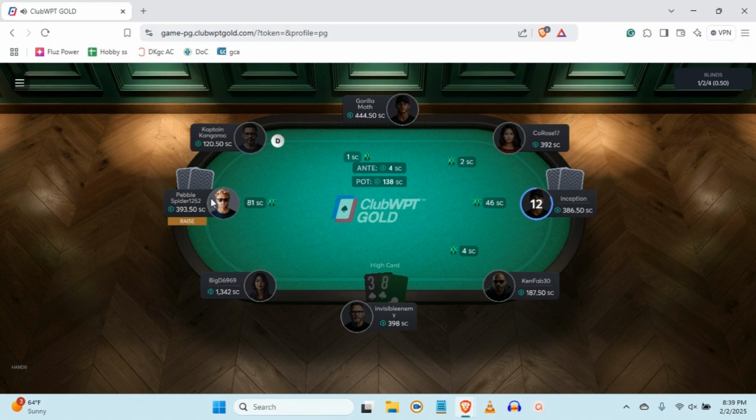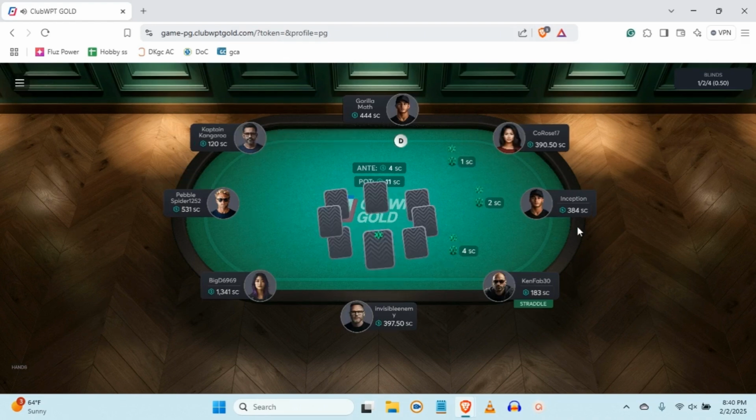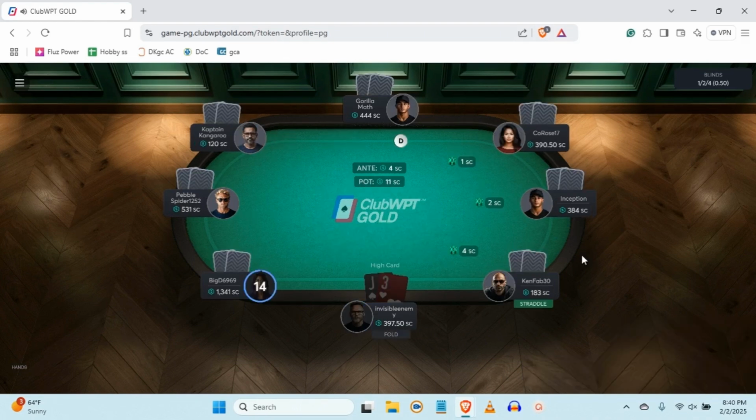And Pebble raised. We have a raise from Inception, and a re-raise. So we're getting some big bets. This is probably going to get all in at this point. If Inception re-raises, Pebble's probably just going to go all in. Now, he can't really fold here when it's 46 to 81, which was almost a min raise preflop. Inception is just getting a fantastic price to call.